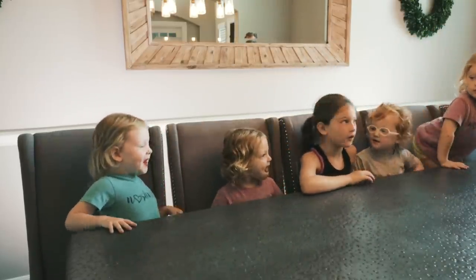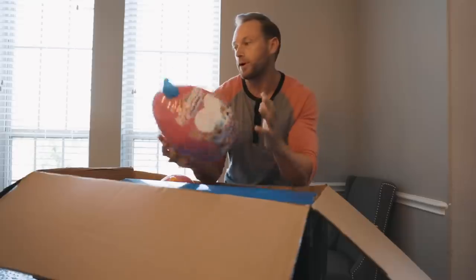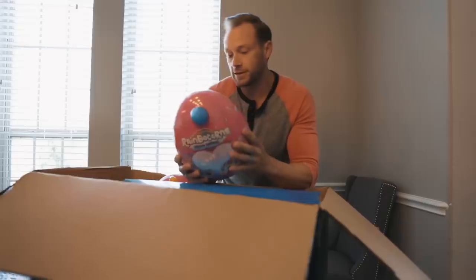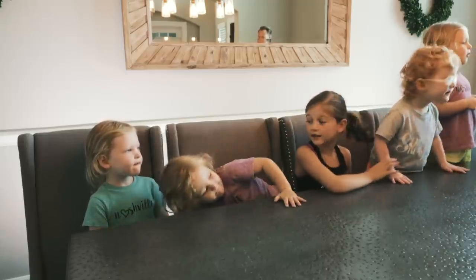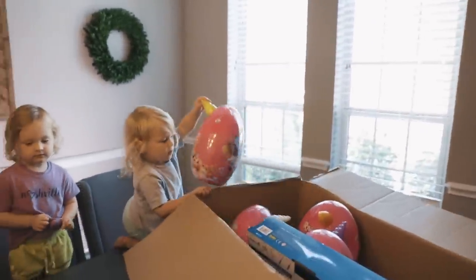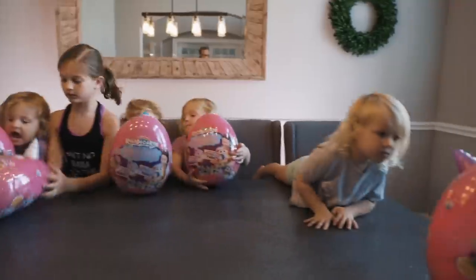Alright. So we got some Rainbocorns. There's a surprise in every. It looks like a big egg, huh? Okay. We got one for everybody. You got it. That one is yellow though. Everybody got a color?